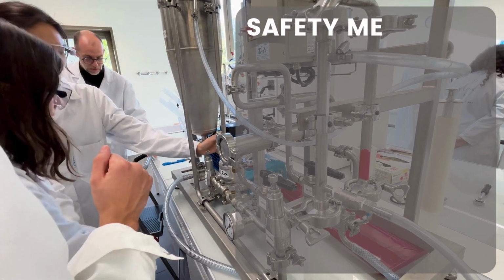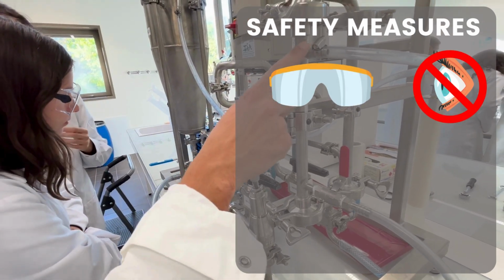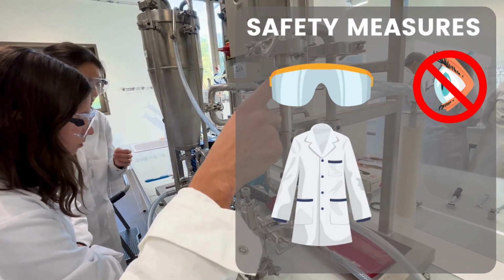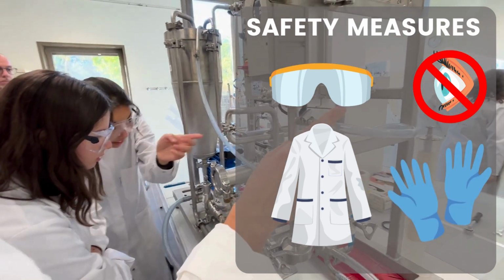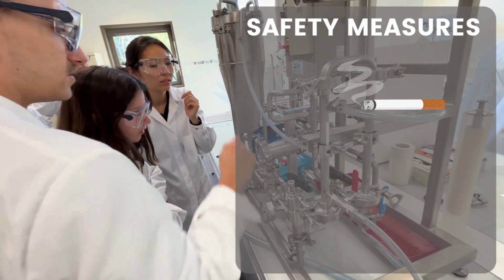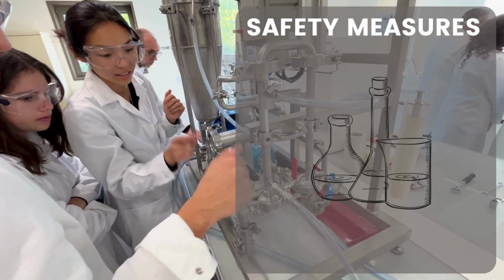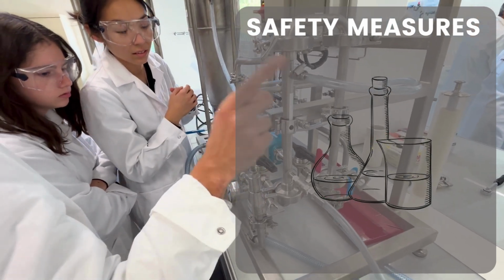When working in the separation processes lab, safety glasses are mandatory and contact lenses are forbidden. A cotton lab coat and protective gloves should also be worn. Pipettes must be used with a safety pipette filler. No smoking, eating, or drinking is allowed in the lab. Flasks containing strong acids or bases must remain under the hood.